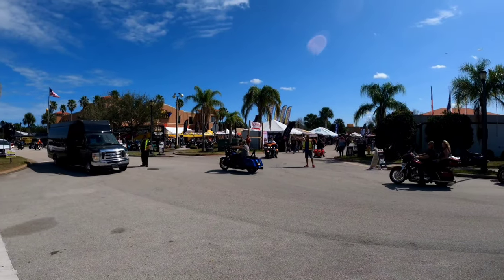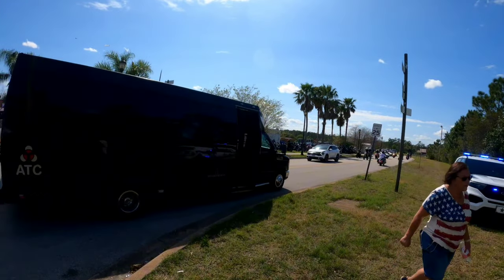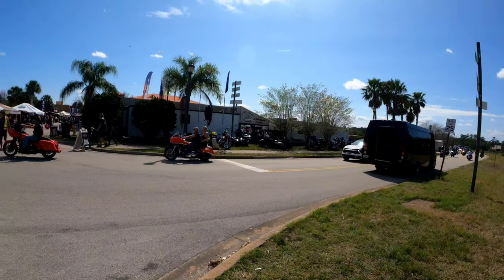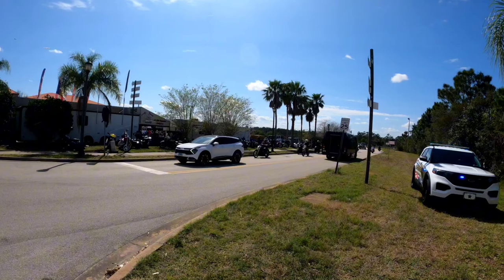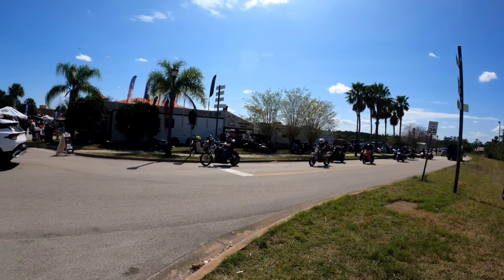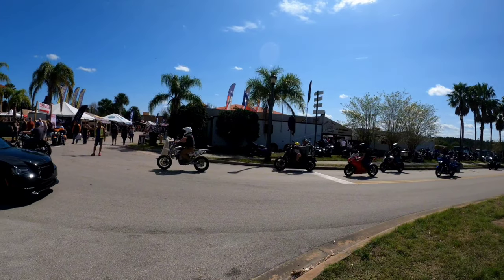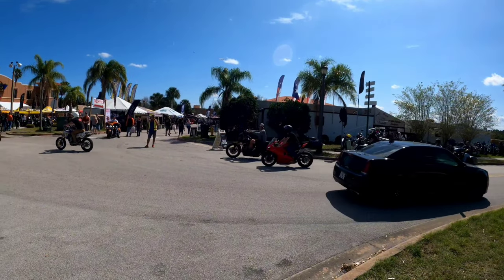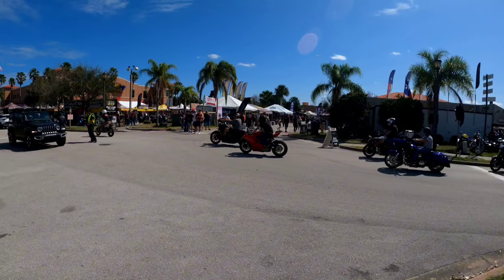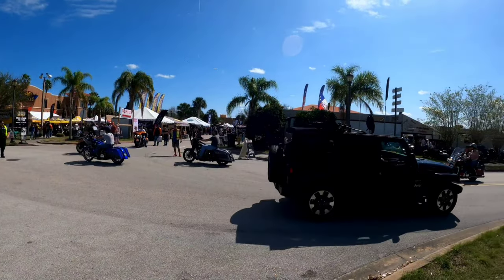There goes Clay from Sons of Anarchy. It's like the first sport bike I've seen in like 10 minutes. Really no sport bikes here. It's kind of disappointing. Ducatis. I don't know what the heck that is. Panigale. Something, something.